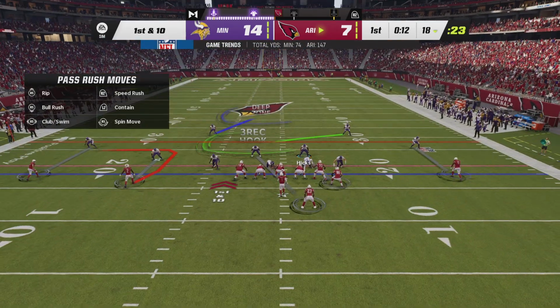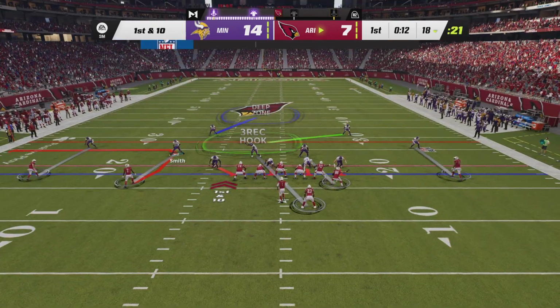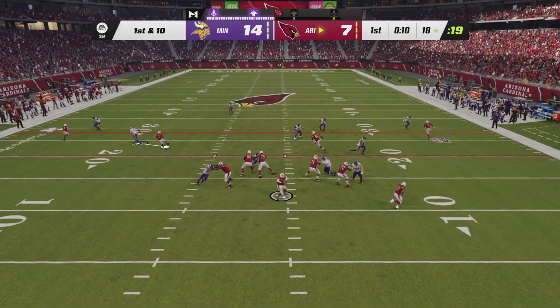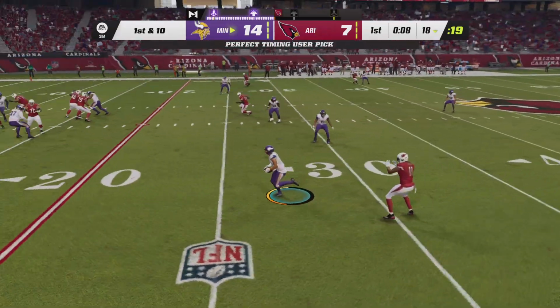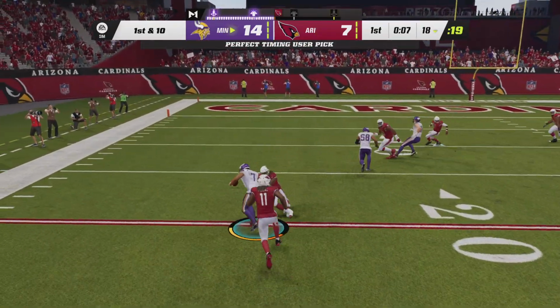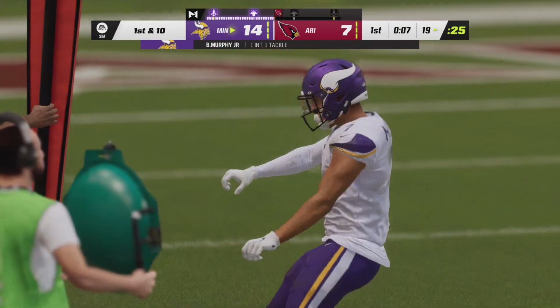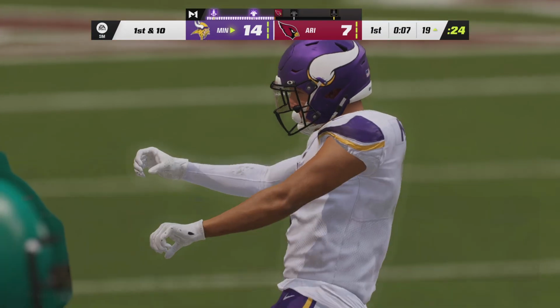Arizona's offense at the line, ready to get their drive started. Now remember, they were just out here a moment ago through the pick six, so we'll see if they can take better care of the football. Oh, he tries to force it in, and it's intercepted. Picked off by Byron Murphy. And the Vikings are going to take possession of the football.